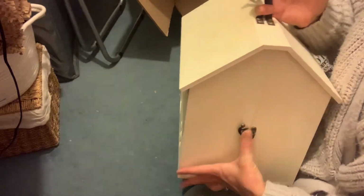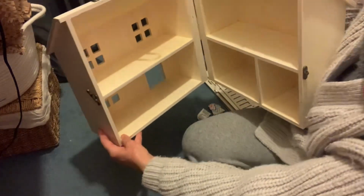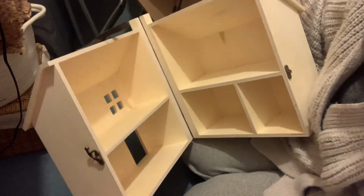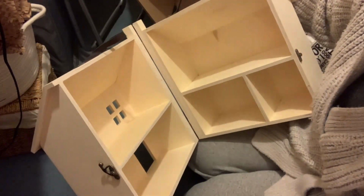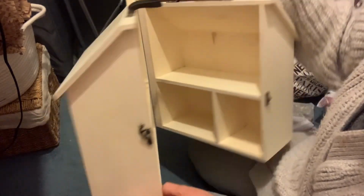Under it, and isn't that lovely? Oh my god, this is so perfect. This is amazing, and you know what? You know why I got it?